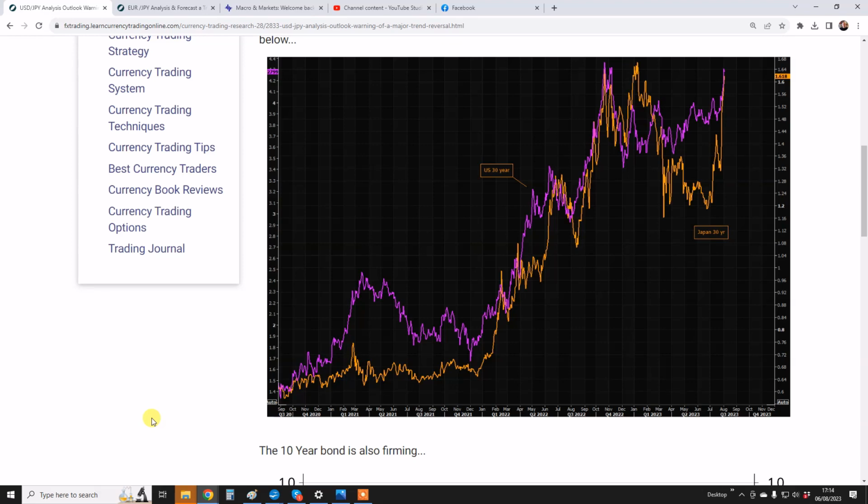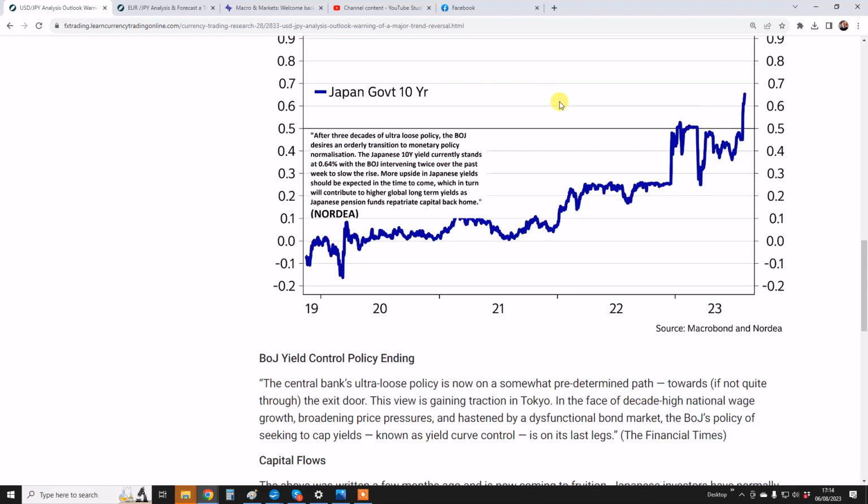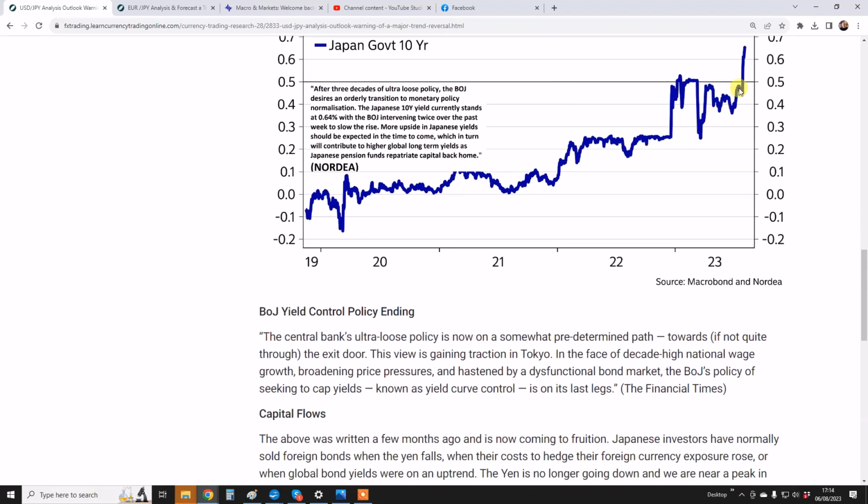This is the US 30-year bond against the Japanese 30-year bond. Look at the yield go up, soaring to the upside. If we look at a shorter dated bond, 10-year, you can see we've broken above the level where the Bank of Japan would normally cap yields, i.e. keep interest rates low. It's gone through the level, could go even higher.